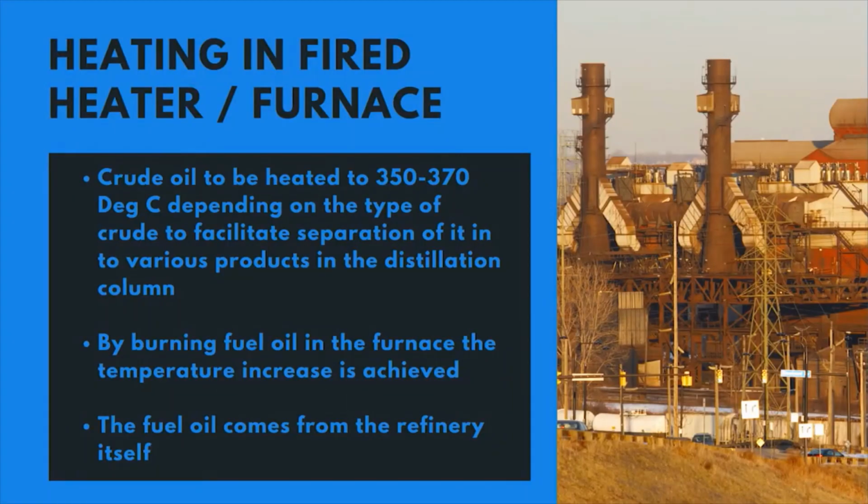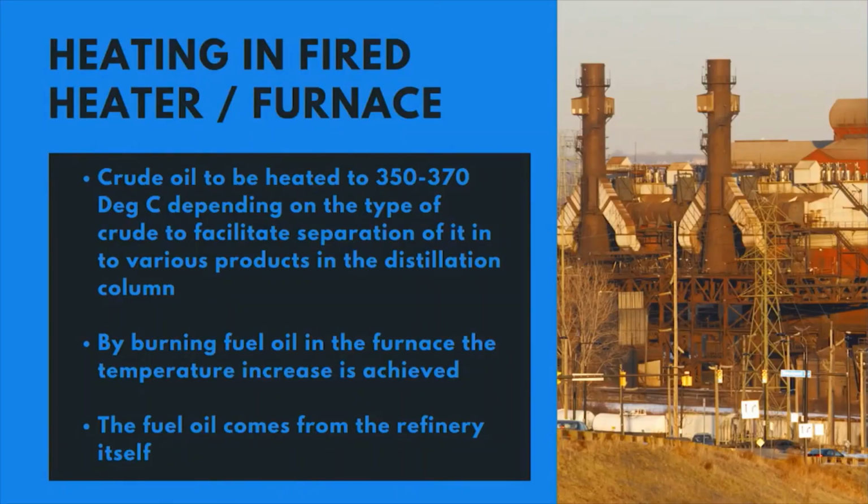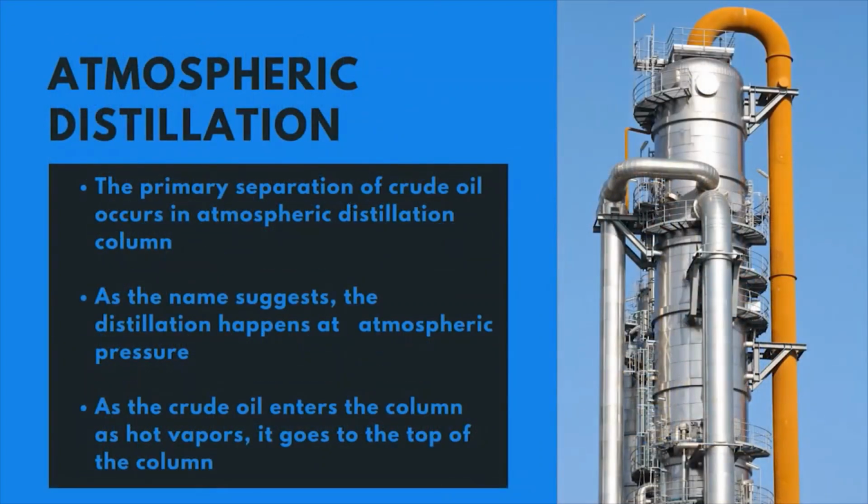As we discussed earlier, the temperature of the crude oil needs to be increased to 350 to 370 degrees centigrade. Only at this temperature will all the products effectively get separated, and this happens in a place known as a fired heater or furnace. The fired heater of this unit will be huge in capacity, with provision to burn the fuel oil generated from the refinery itself. So, the internal fuel oil is consumed as fuel for the furnace. After getting heated, the oil enters the distillation column.